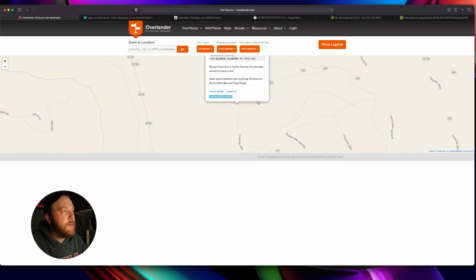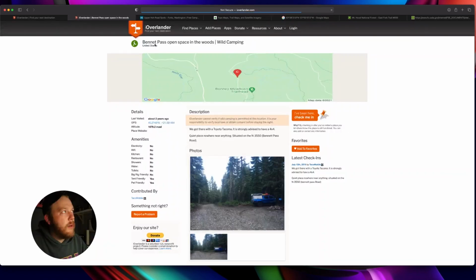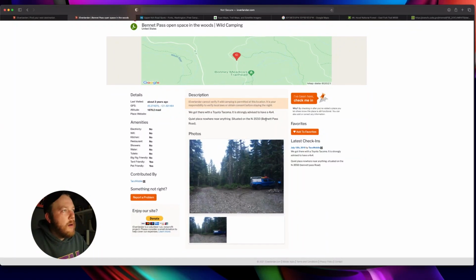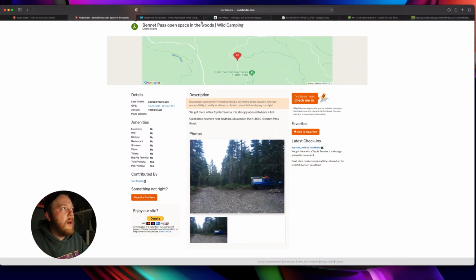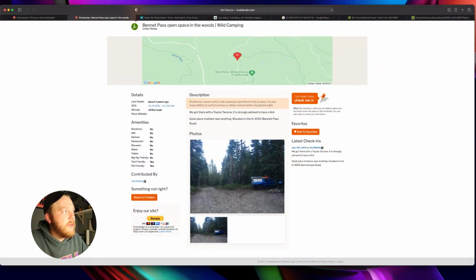Burnett Pass, open space in the woods. Let's take a look at this one. So, yeah, that's all right. I mean, nothing special. I'd like to find maybe something a little more scenic because my brother has never been to Oregon. They say we got there with the Toyota Tacoma. It is strongly advised to have 4x4. Quiet place, nowhere near anything. All right, well, now I know that scrolling down Bennett Pass Road will be fruitful in some way.